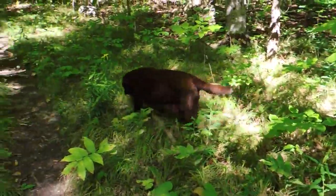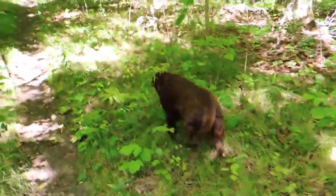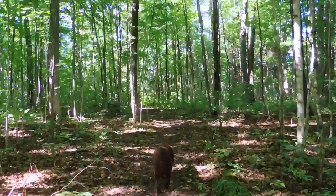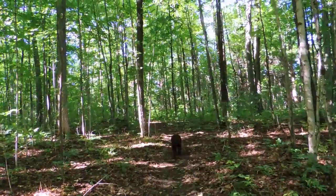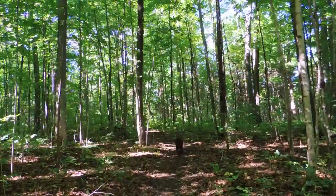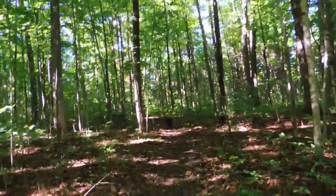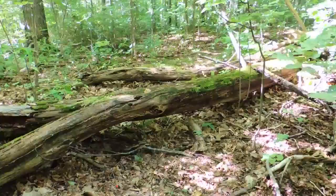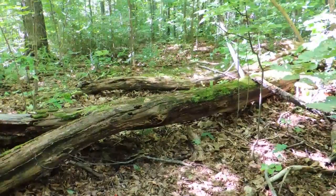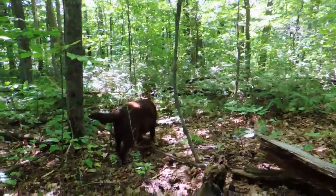A chipmunk chipped at her, so she had to go off and look for it. Well, she's taking me now on the path over toward the log hop cut through to the east field, so we'll end up going back that way. Didn't do the pond loop, but we're coming in the other direction, so that's all good. Yeah, there's the log hop that we normally go over, but today she got very interested in something off to the side, so we have to go over there and investigate.